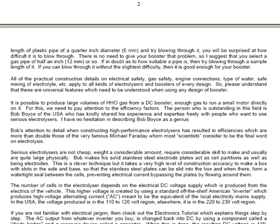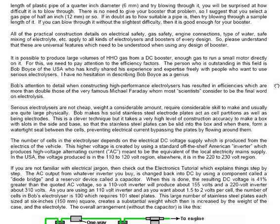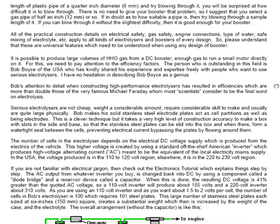It's possible to produce large volumes of HHO gas from a DC booster, enough gas to run a small motor directly on it. For this, we need to pay attention to the efficiency factors. The person who is outstanding in this field is Bob Boyce of the USA, who has kindly shared his experience and expertise freely with people who want to use serious electrolyzers. I have no hesitation in describing Bob Boyce as a genius.